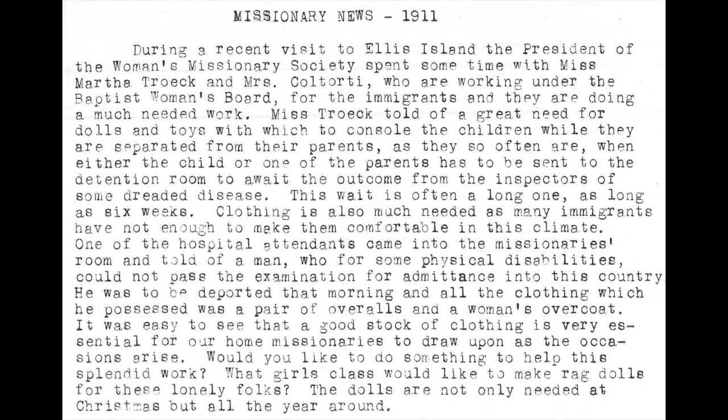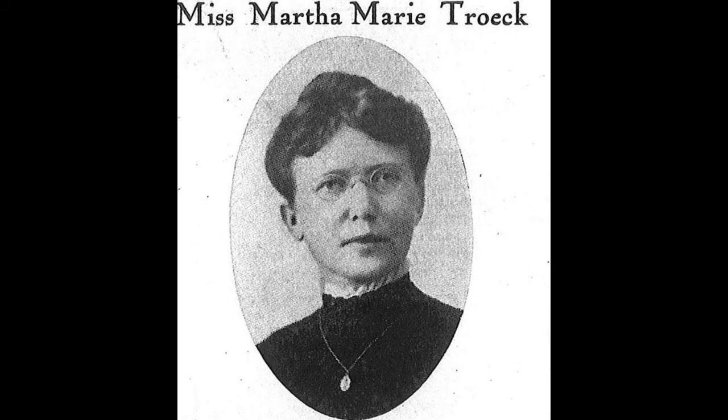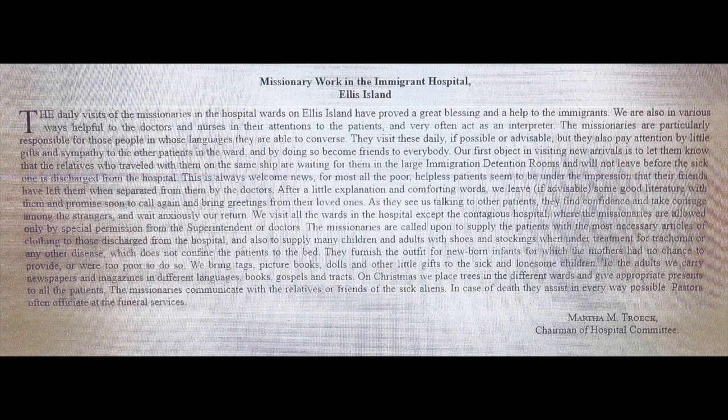And also in 1911, the Society took on a new mission because the Women's American Baptist Home Mission Society had started stationing missionaries at Ellis Island to assist immigrants arriving in the United States. One of those missionaries was Martha M. Troke, who became known as the Angel of Ellis Island.